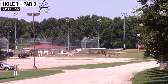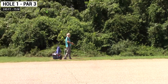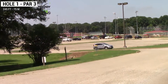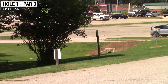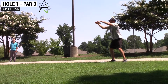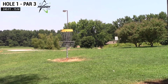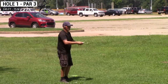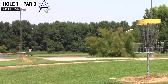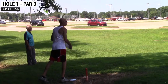Gary putting a good high hyzer there. And he'll be down there in the bowl with Vinny as Chris makes his upshot after going out of bounds. Nice bid from Shannon there, just a little low and to the right. Vinny's still on fire with that dead straight putting.